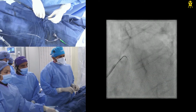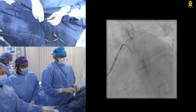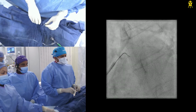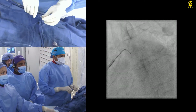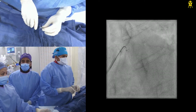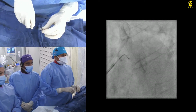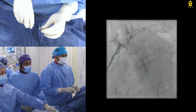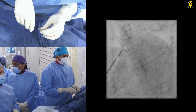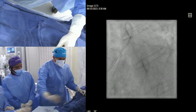This is the fighter wire. Not die now. Nope. Same branch. I think we have to go with the venture. Get me the venture. Let's get a venture. Over the wire venture, right? Yeah, over the wire venture. So that's another angulated catheter. So this is not helping out.